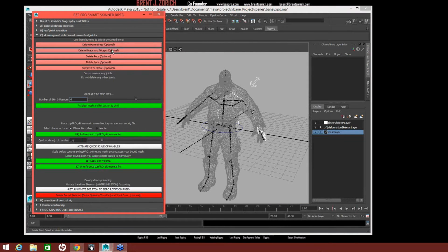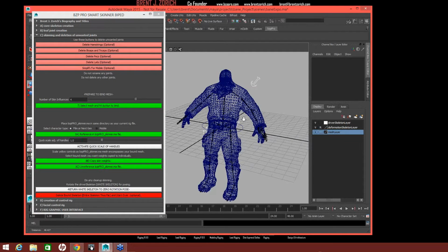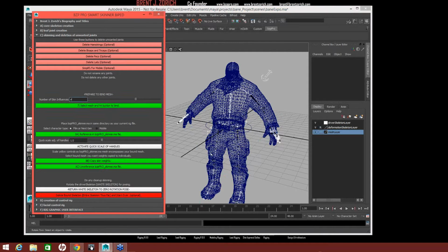I don't want hamstrings, I don't want biceps or triceps, I don't want pecs, I don't want lats. I can simplify all the way down the middle if I want to, but I won't do that. Whoops. Select the mesh. Select the number of influences I want on this mesh. So I'll say 4. Hit the button. It does a bind to it.